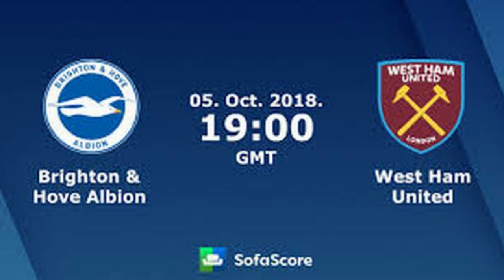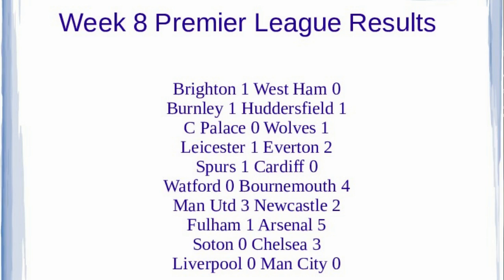0-0. Now, there was a game on Friday which I often forget about, so let's briefly say Brighton beat West Ham 1-0. Glenn Murphy got the only goal again. They just about deserve it. West Ham a little bit disappointing after their rampaging display against the Red Devils.